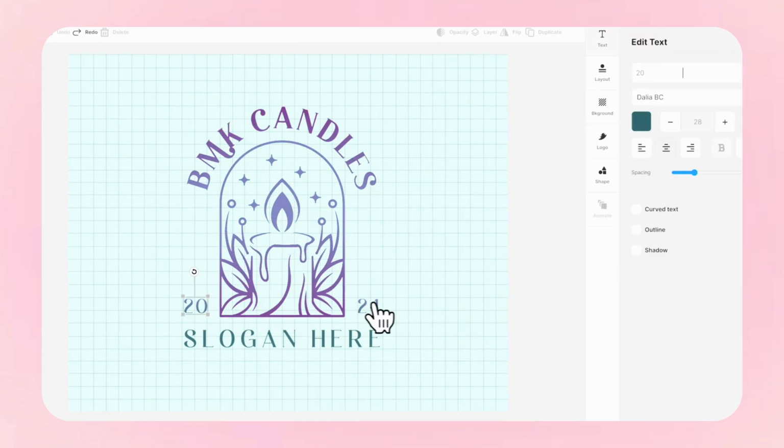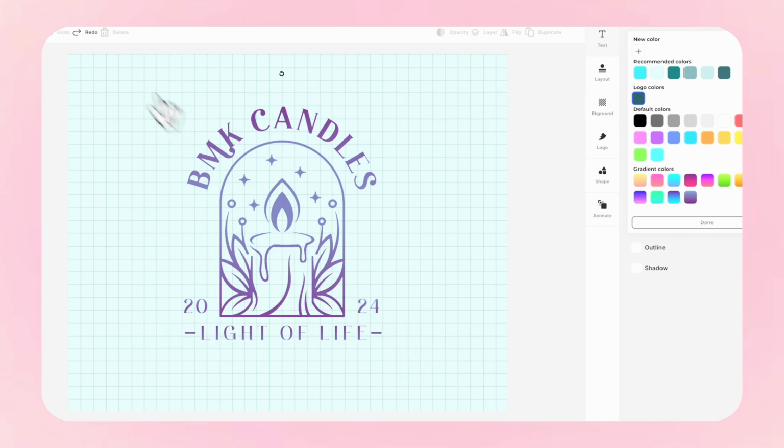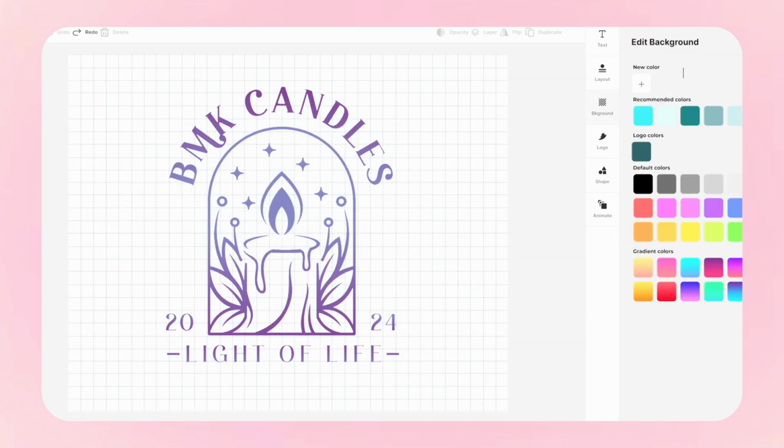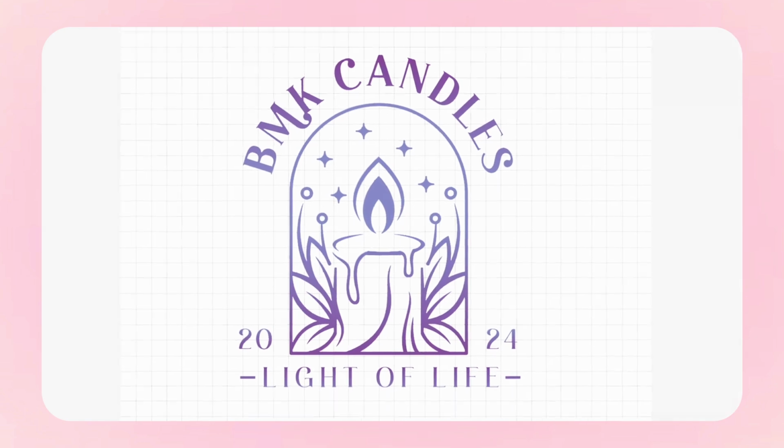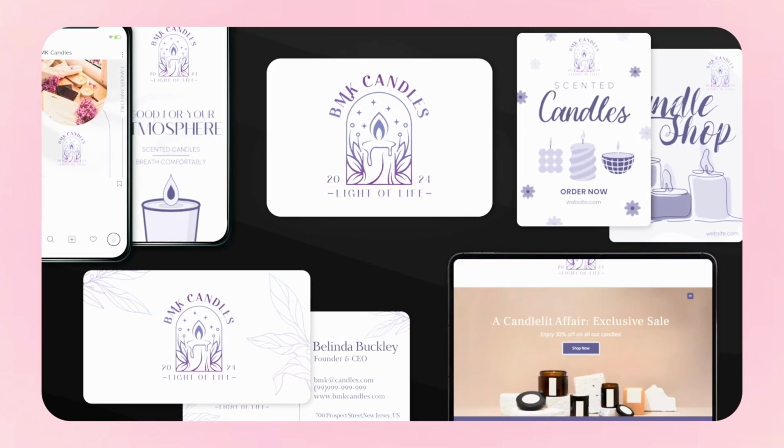Here I am designing a minimalist logo that matches the cozy, aesthetic vibe of my candles. Once done, I'll use this branding on packaging, stickers, and on social media. Honestly, I wish I had something like this when I started.